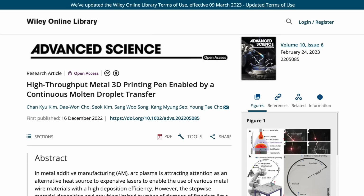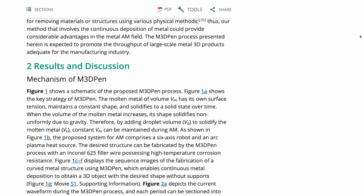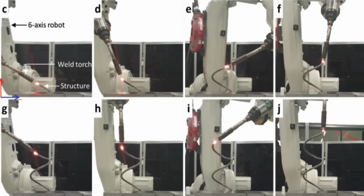In other news, a team of researchers at the Korea Institute of Materials Science have developed a 3D printing pen that prints metal, allowing for supportless printing. Up until now, 3D printing metal using welding techniques had a few limitations like having to wait for cooling between layers and problems such as molten metal flowing downwards with gravity, especially for complex structures.